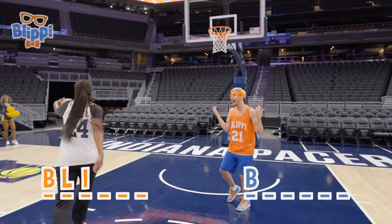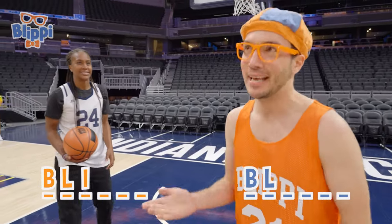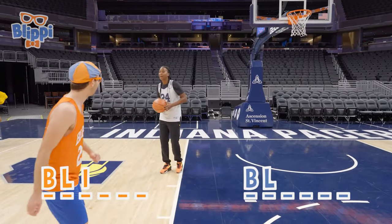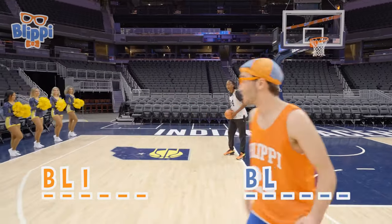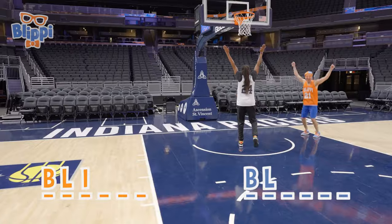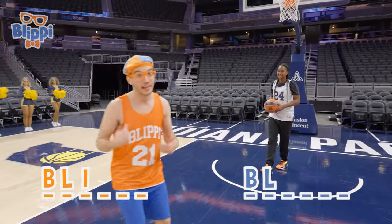Oh, whoa. No. Uh-oh. I got a B-L. A B-L. And I have a B-L-I. Oh, it's getting really close. Kind of. So we're going to do a right-handed hook shot. Okay, a right-handed hook shot. But we're gonna get a pass from Boomer. Can I get a pass from Boomer? Yeah, let's get a pass from Boomer. All right, Boomer, I'm open. Yes! Whoa! Tamika made it! Okay, now I'm gonna get a pass from Boomer.